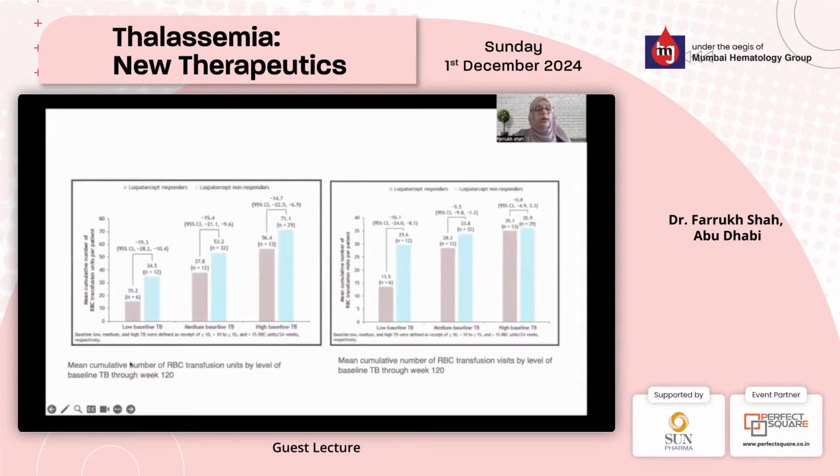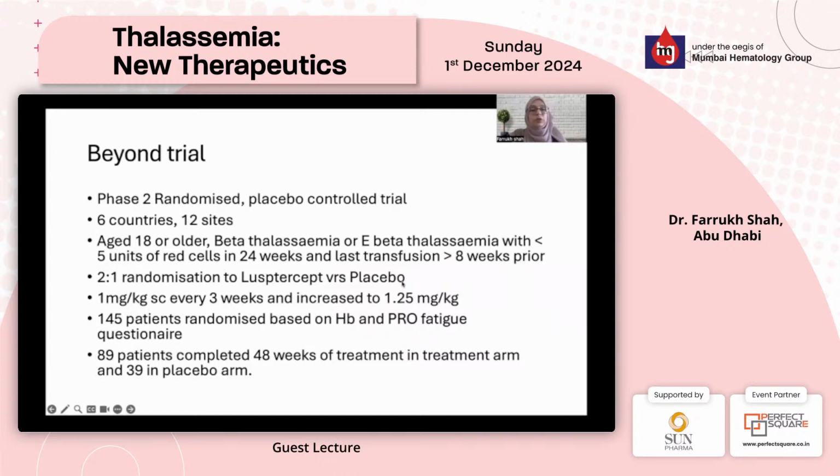So again, here, if you look at the cumulative number of red cell transfusion units by the level from the baseline, what you can see in the responders is that if they had a low baseline transfusion burden, they had a significant response with their transfusion burden. And the mean number of units of blood also improved in those patients. But the patients with the higher transfusion burden, there was no significant difference in that population of patients.